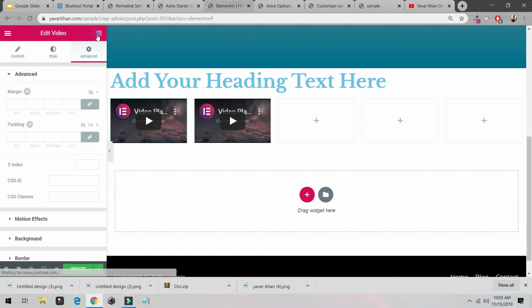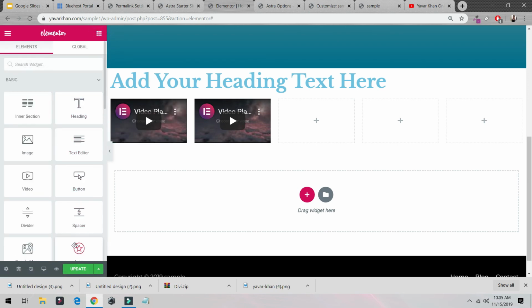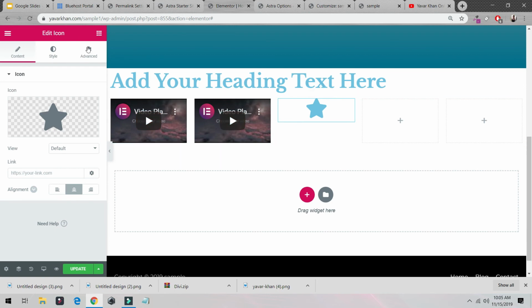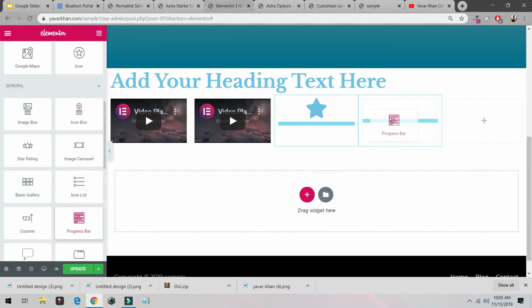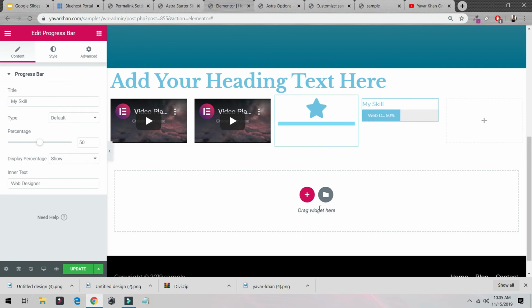So easy to use guys. And I want 1 button over here, icon. You could do whatever you want. I want a progress bar over here. You can do anything you want.